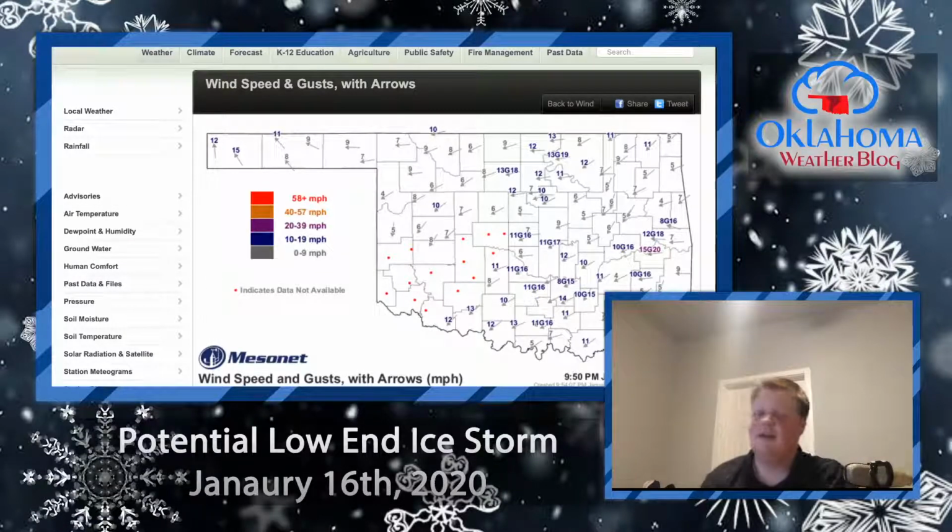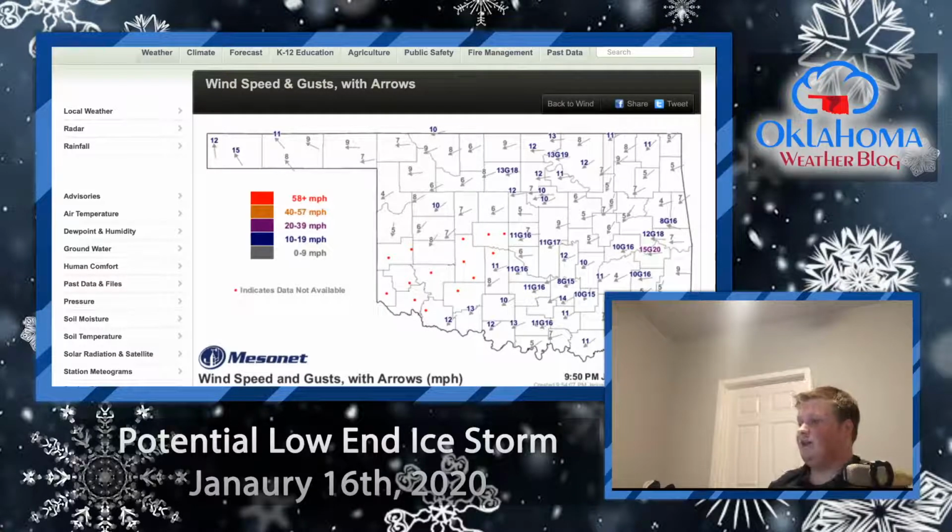That's one thing I really haven't mentioned so far tonight, is that you could actually see a few lightning strikes with this due to the convective nature of these and the temperature and ice crystals in the clouds. So, yeah, don't be scared if you hear some lightning. We're not talking severe storms. Obviously, ice is not fun to deal with, but it's not classified as severe. But there will be lightning. So you may wake up to a big boom in the middle of the night. So just be aware of that.